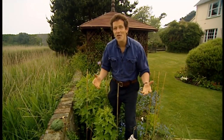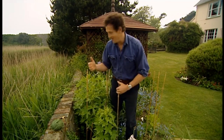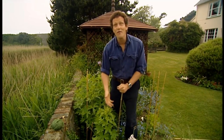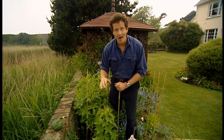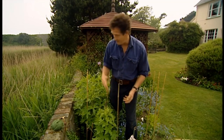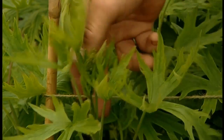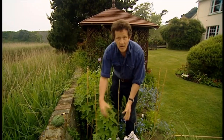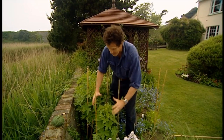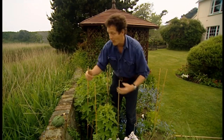Welcome back. This time of year, the herbaceous perennials are just shooting up. Things like these delphiniums are growing feet every week, but it's really important that you support them now before a storm comes along and flattens them. We're using canes and twine here, which works fine, but you can use anything else, pea sticks, metal supports. It doesn't matter what you do, but get it in nice and tight, and as they grow up, that'll cover it.